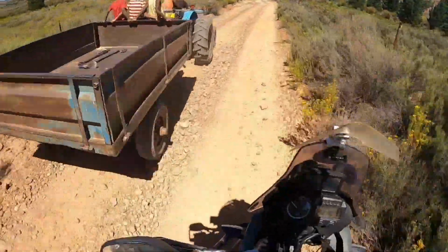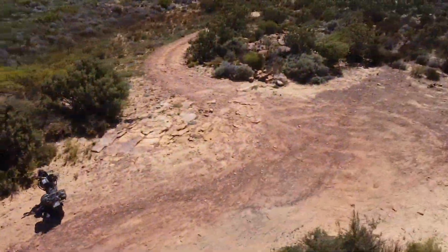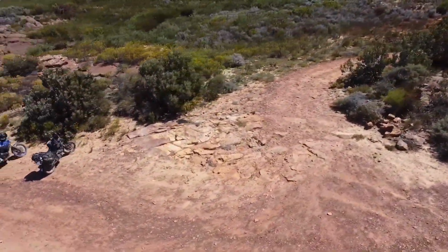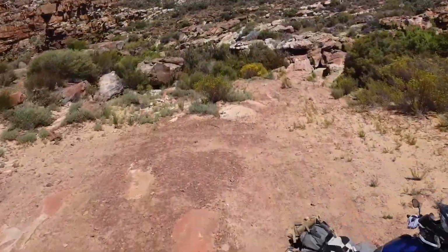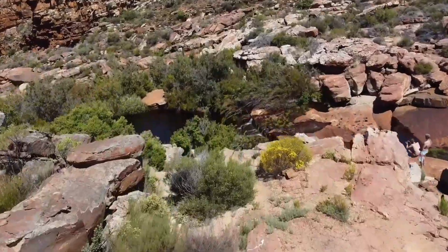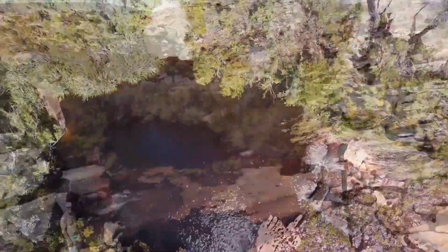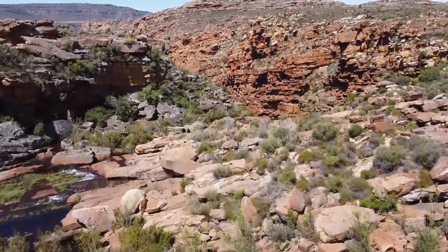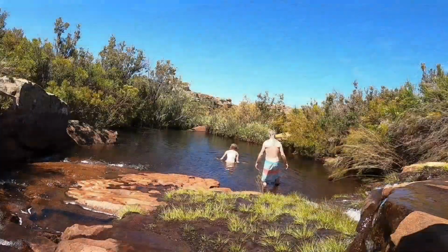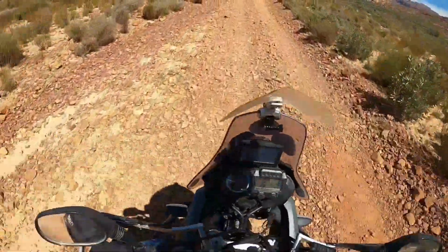So this is the little area of Esselbank. You can see there's a full farming community. Dad teaching his kid how to drive the tractor. And then we stopped here at the river from the Esselbank waterfall. Went for a little dip, it was quite hot. And that little pool you can see down there, it's quite shallow, but it made for a nice refreshing dip. I do feature the Esselbank waterfall. It's just on the other side of that little view. That's in other movies I've made.